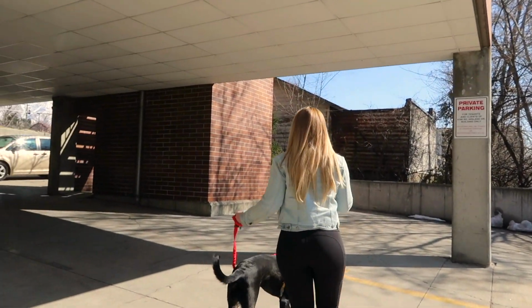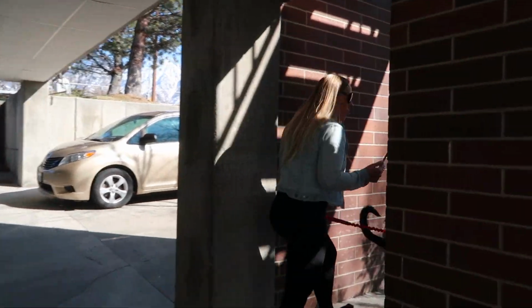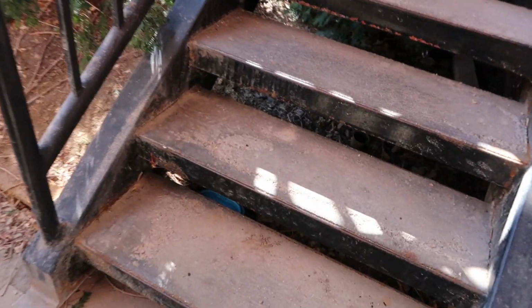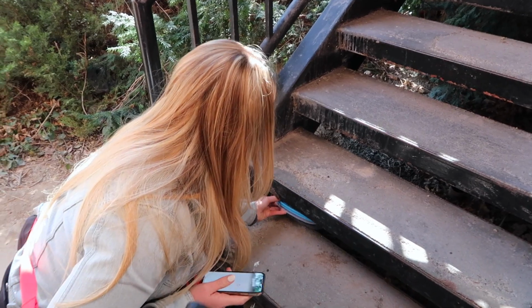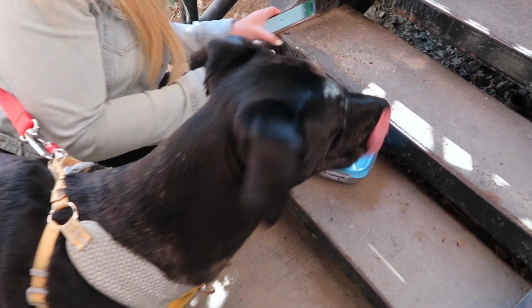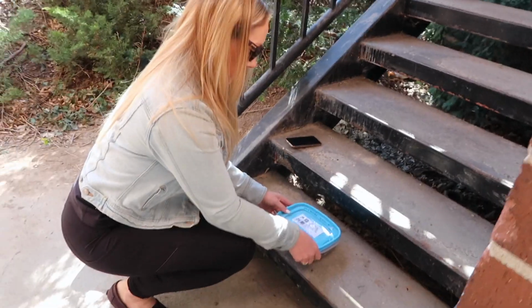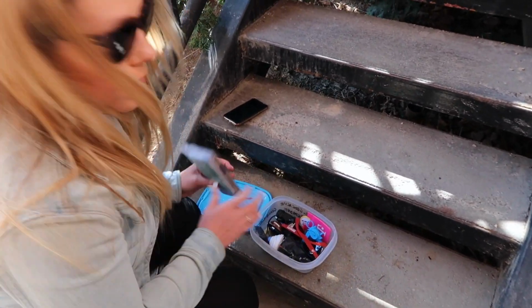Find it, Bobby. I think it's gonna be on the stairs. Oh yeah. Found it. Come here, bud. Do you see it? Down there. I got it. Do you want to zoom in on it? Oh wow, look at all this stuff.